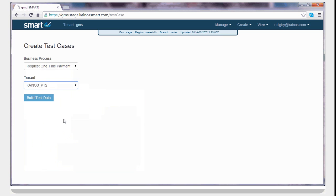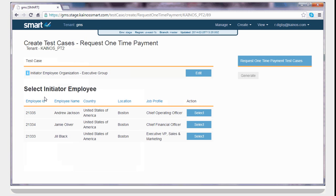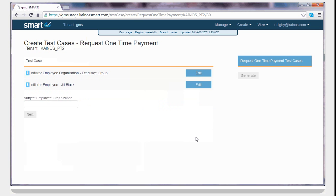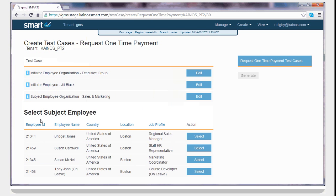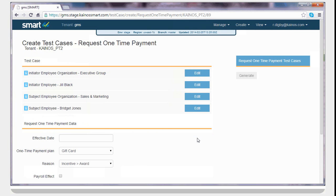The first test we create will be to check that one-time payments less than $15,000 require only a single approval. We select the employee who will request the one-time payment. We'll go for Jill Black. And then select the employee who will receive the one-time payment. Let's pick Bridget Jones. We then start entering the specifics of the one-time payment.